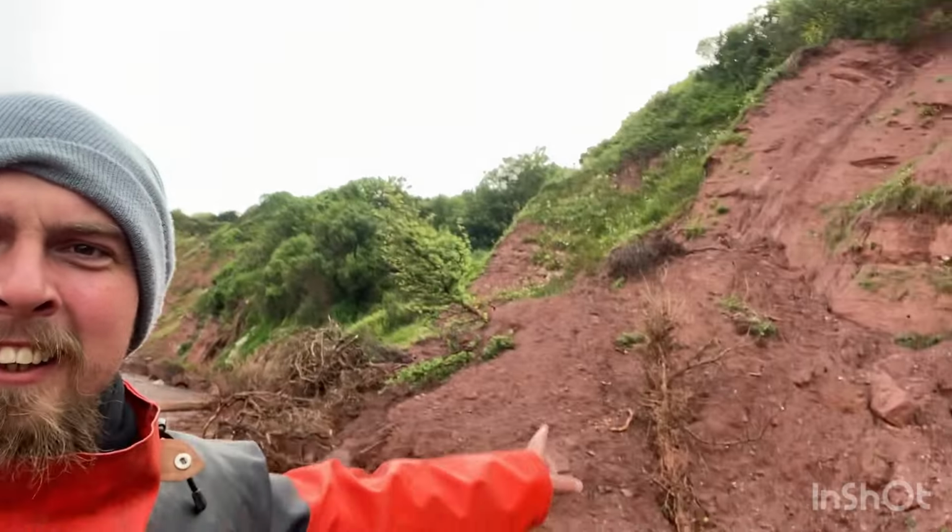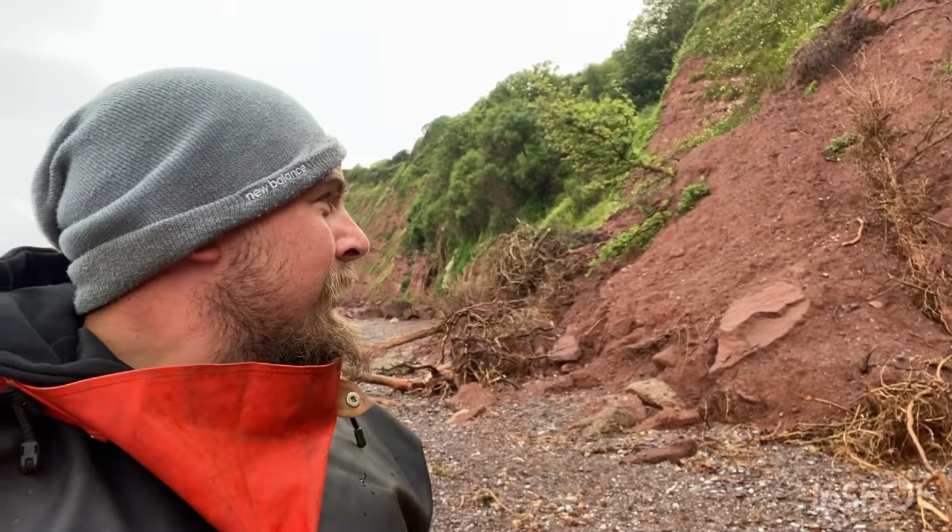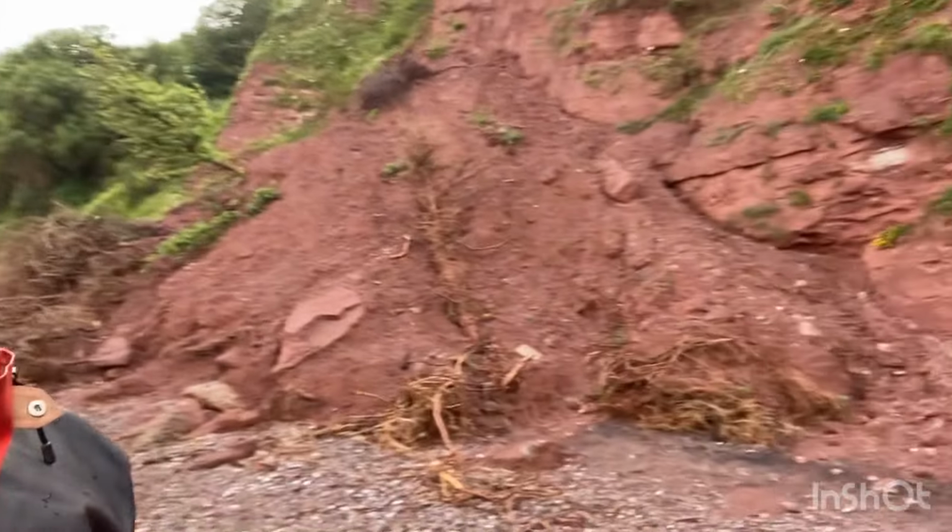Right, so that there is the landslide. It's probably about three times the height of me and maybe four or five wide. Goes right back to there. So it is dangerous. If it was night time and you're fishing underneath there, that would be it, you'd be gone. So don't set up right against the cliff.